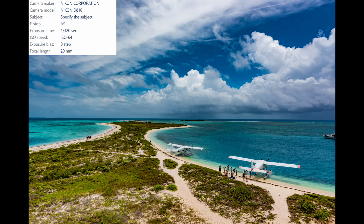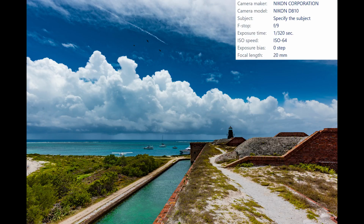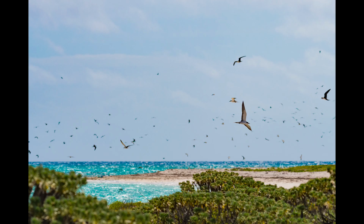Then I grabbed this shot, and I just love it. There's so much going on in this picture. You have that huge storm cloud out in the distance, the leading lines of the fort and the moat below. And if you look closely, you'll see a group of 3 magnificent frigate birds just floating in the distance. I didn't want any of that salt air getting inside the D500, so I grabbed a few landscape shots using the 200 to 500, and they came out great.